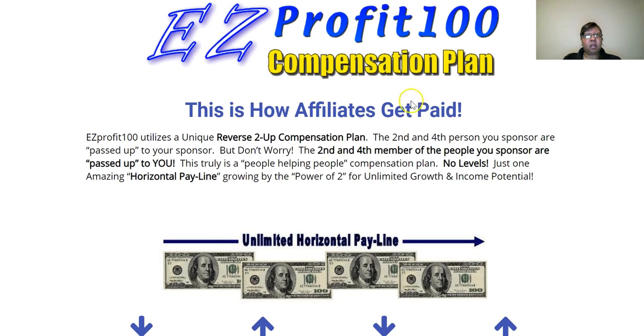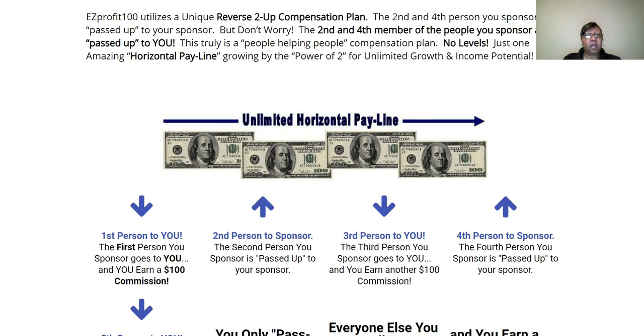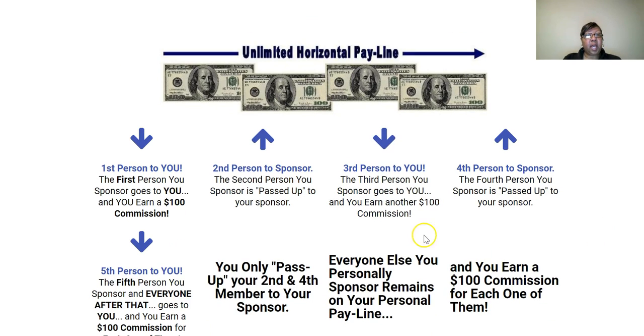Here's the compensation plan, just as I explained. Reverse 2-up, second and fourth passes up. Now, they have recently added a residual income stream onto this. That's optional. It's not mandatory. But if you want to add residual with it, it's $50 a month, and you're going to get paid $25 every time someone also joins you in the phase 2.